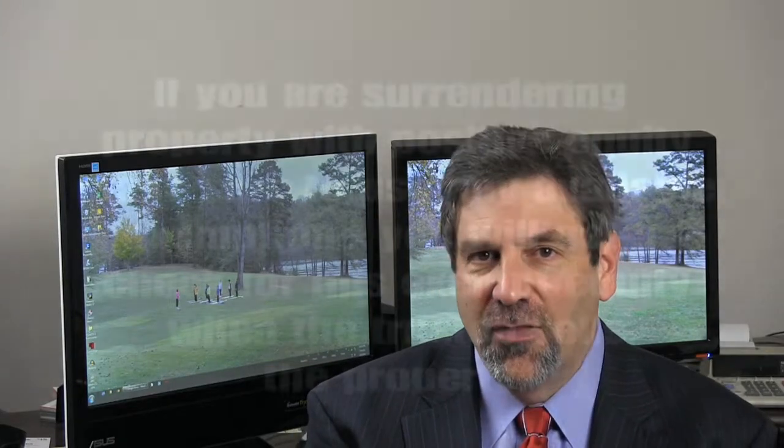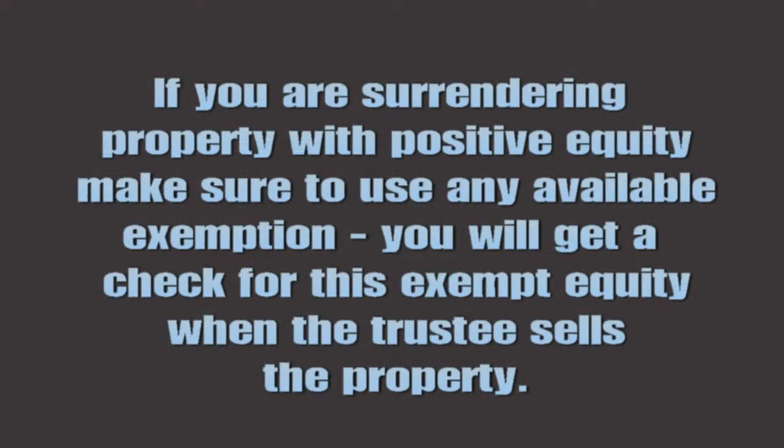Well, if you've declared part of your asset as exempt, which again you're allowed to do, even if you're surrendering, you get a check back. So for example, if you've got $3,500 of exemption available on that motor vehicle, you declare that in your bankruptcy schedules. When the property is liquidated, you'll get a check back for $3,500. So that's why it's really important, even if you're surrendering property, to make sure that you declare anything you're surrendering as exempt, so that if there's equity there, you'll get some of that back.